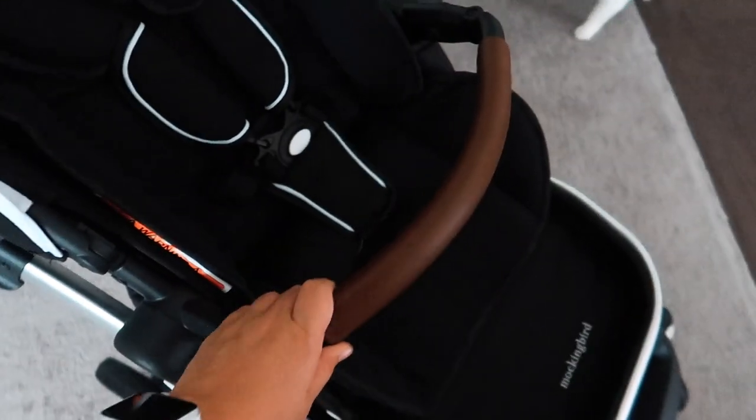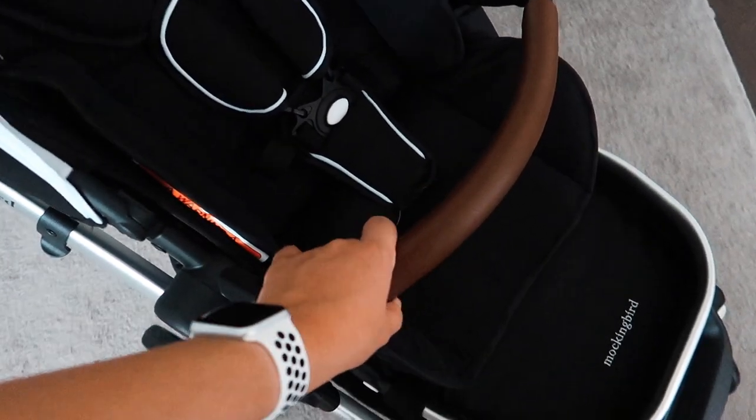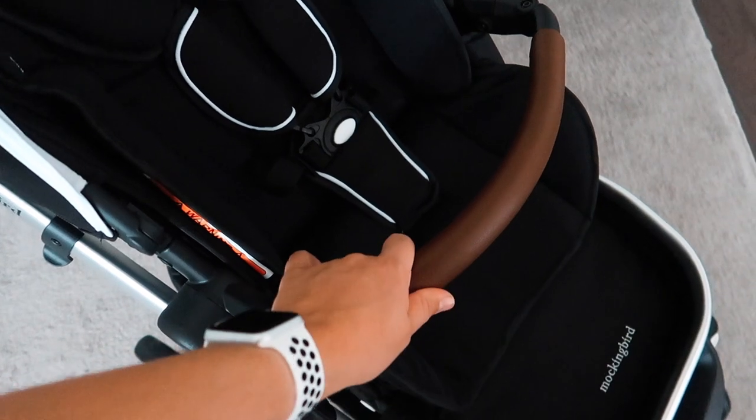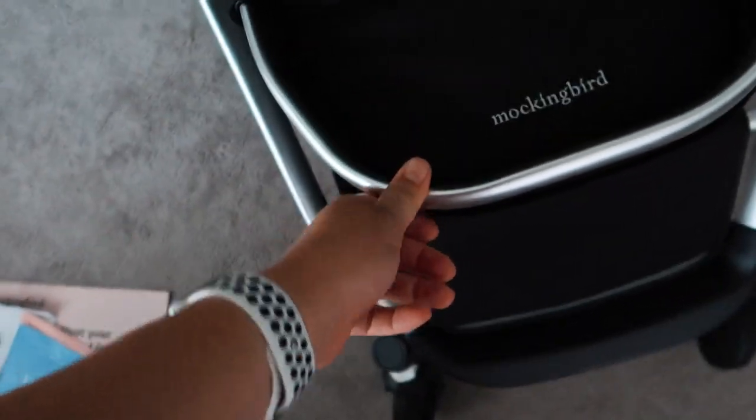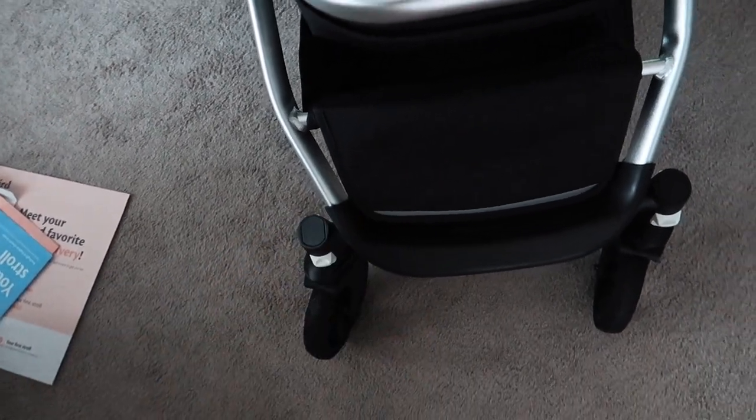I just love the brown detailing. Honestly, this just feels so nice and smooth. It feels very luxurious. And then y'all saw it has this little footrest, which is adjustable with these little buttons, so it can be higher or it can be lower. And then as they get much bigger, it has the built-in footrest on the actual stroller itself. It's got a really, really good amount of storage down here.